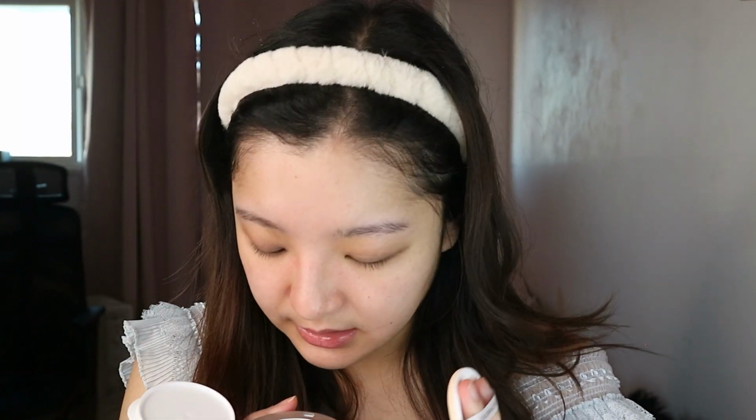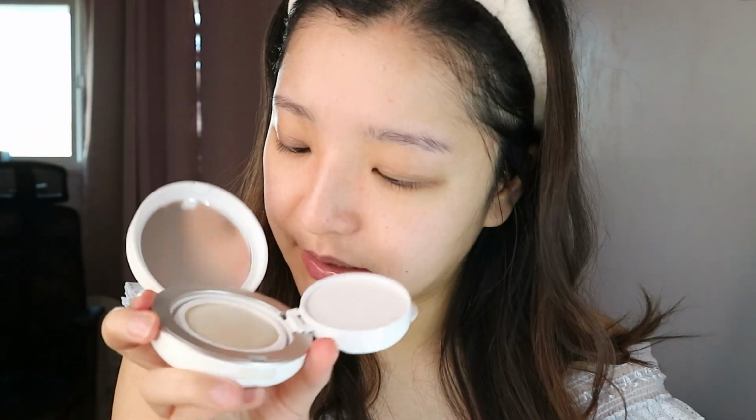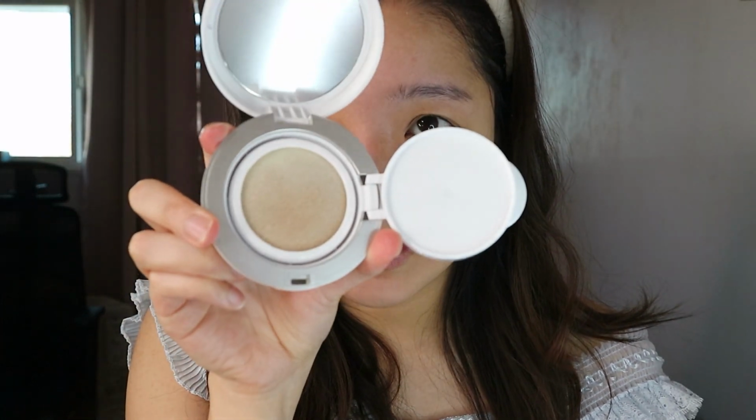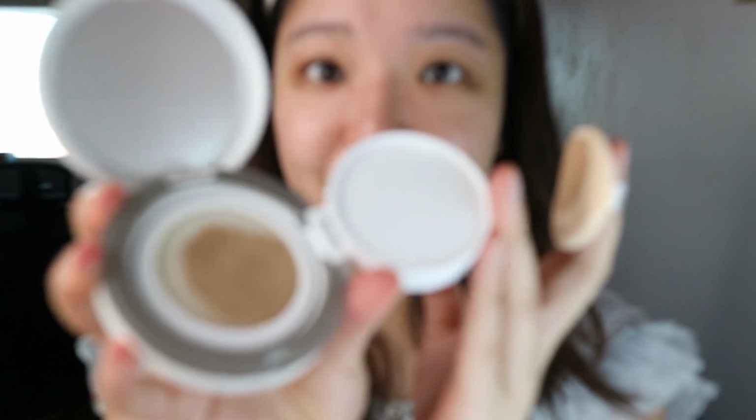ASMR. My skin has been quite dry recently because it is winter time, so let's see how moisturizing and conditioning this cushion is. It's very interesting on the inside actually, because I don't see a lot of foundation soaked into it. It actually looks quite dry. Actually, once I pressed it in, the foundation all came out. So it's looking a lot darker than I expected, but we'll try this out.